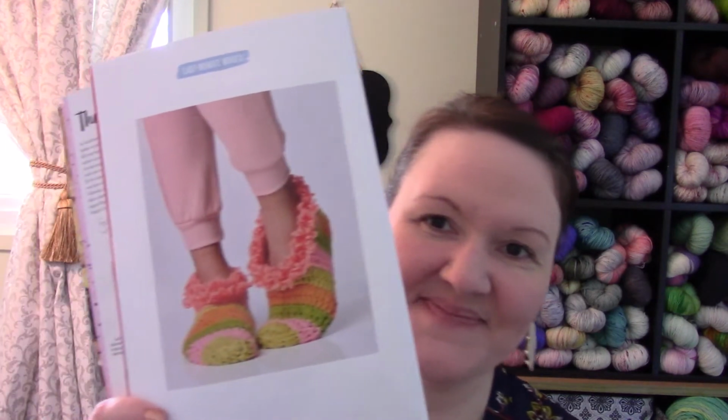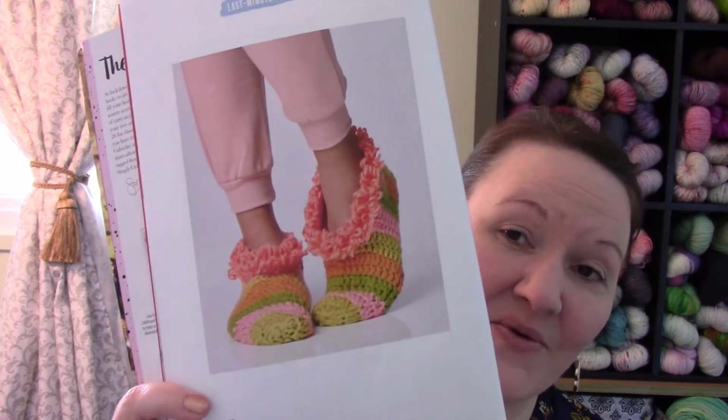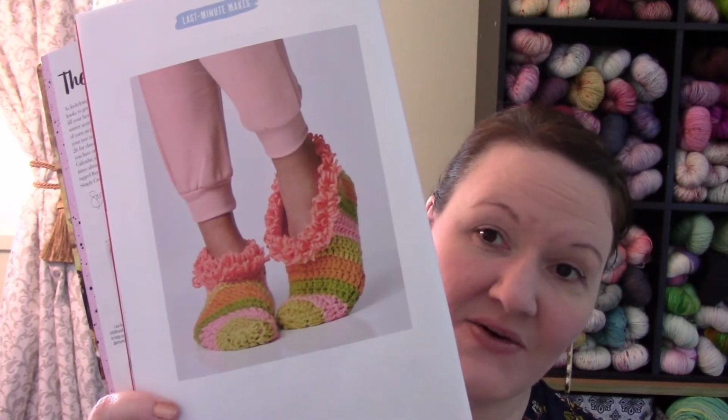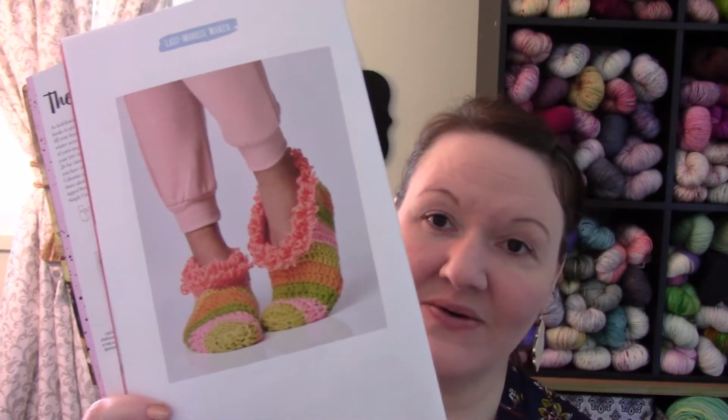So anyway, I had seen these slippers, and I just thought they were adorable. And they looked pretty simple. They don't look real difficult. So I was like, I'm going to try it. I'm going to try it and just see.